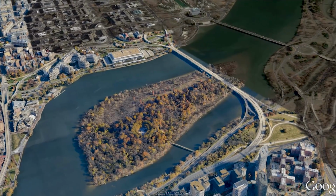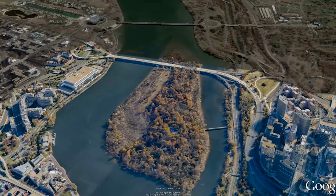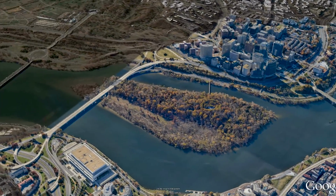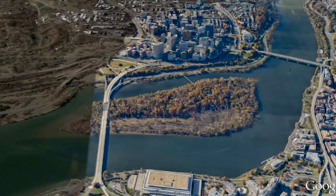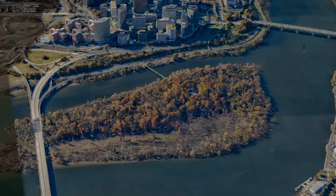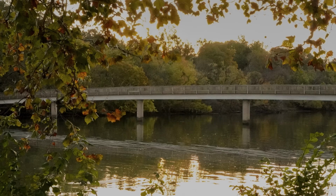The island changed hands a number of times before the Theodore Roosevelt Memorial Association bought it in 1931. The association transferred it to the federal government the following year to serve as a national memorial to the President Theodore Roosevelt. It is the only memorial to the 26th President of the United States in the nation's capital.